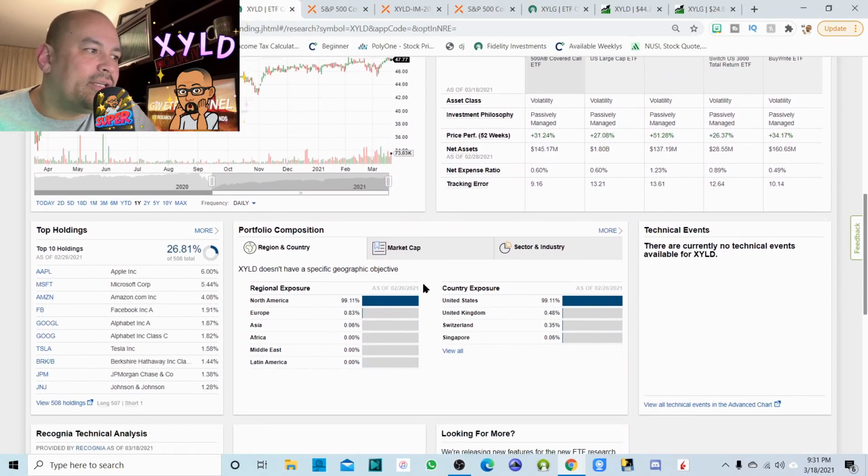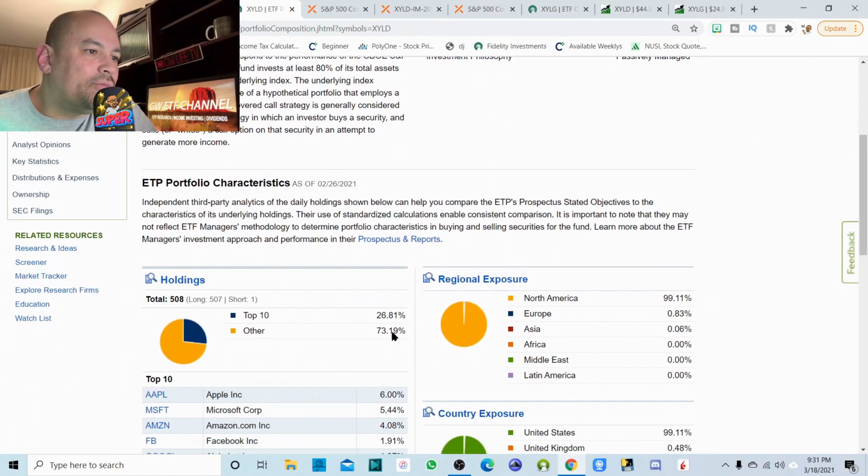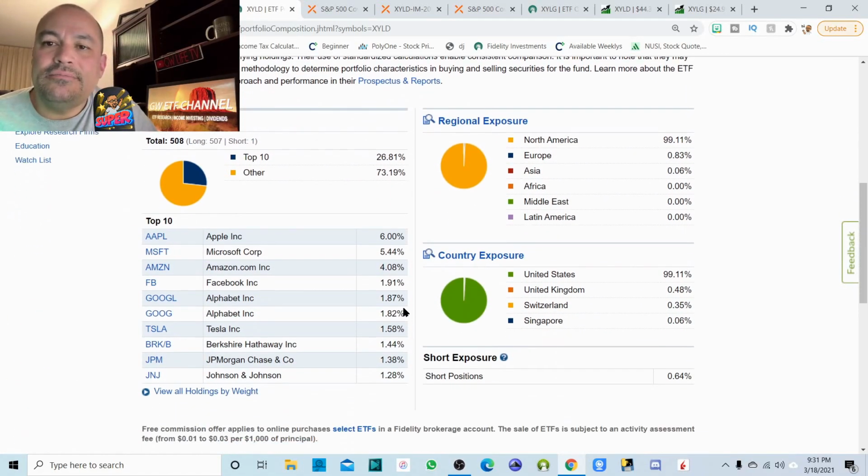So what is XYLD? Let's take a look at it. Let's go to the portfolio composition, and of course it's essentially just the S&P 500. So it's going to have 500 stocks, or 507, and it's going to be mostly North America, a little bit of Europe, mostly the United States. Top 10, the usual suspects of the S&P 500. Apple at 6%, Microsoft at 5.4%, Amazon at 4%, Facebook at just under 2%. Google has about 3.5 or so. Tesla at 1.5, Berkshire Hathaway at 1.5, JP Morgan at 1.4, J&J at 1.25. So just 500 of the best companies that America has to offer, right?